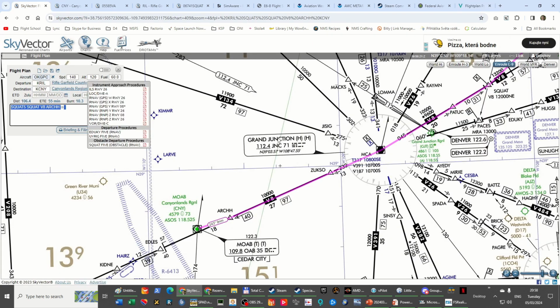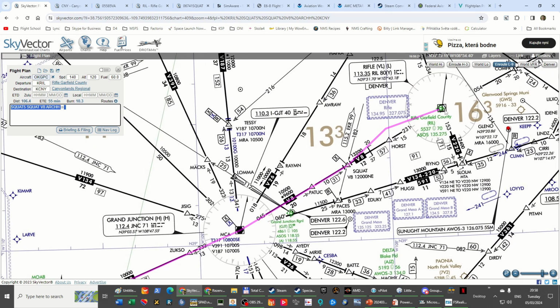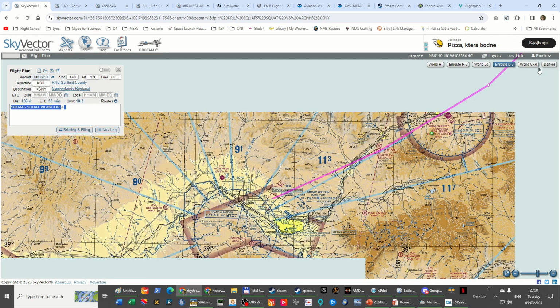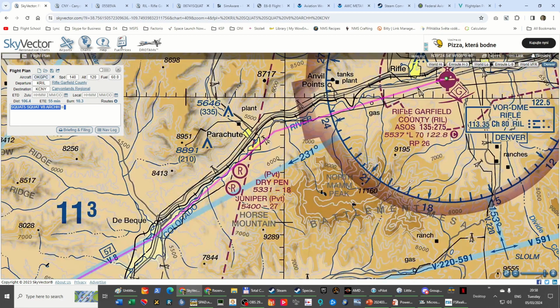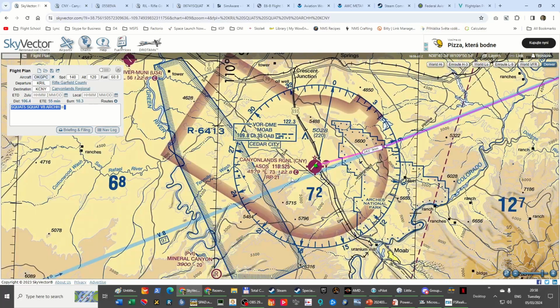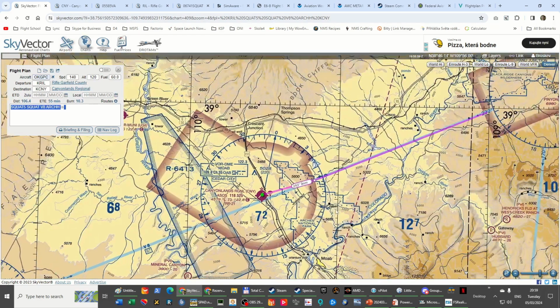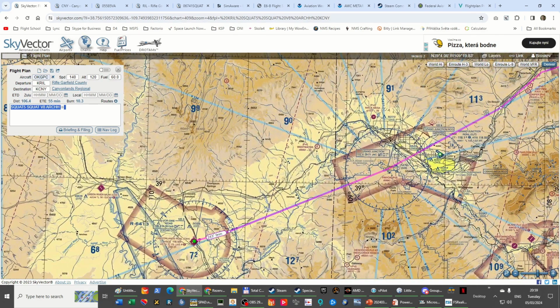There are multiple options. One of them is obviously on the charts. If you go to the VFR chart, this is the C, which is for communication, and you can see that Rifle Garfield has a CTAF frequency of 122.8. So in this case, it's the same as the general VATSIM Unicom, but you need to check that. Our destination, voila, we are lucky today, again 122.8. So for this flight, nothing really changes, just be aware of that.